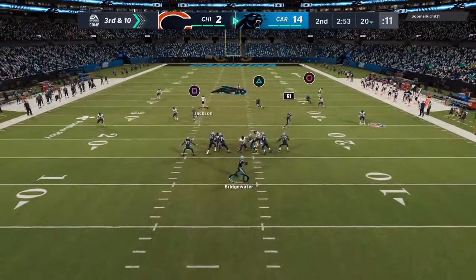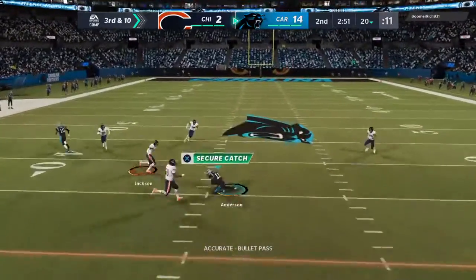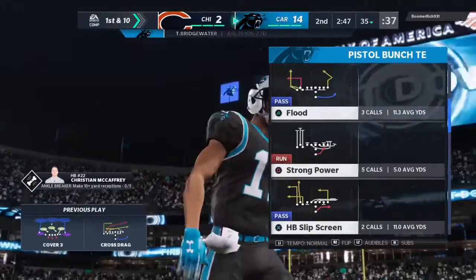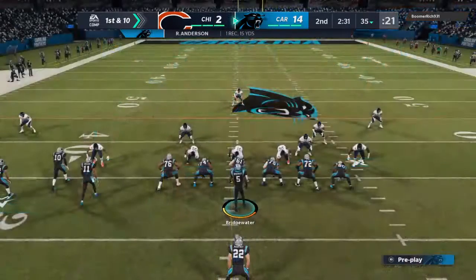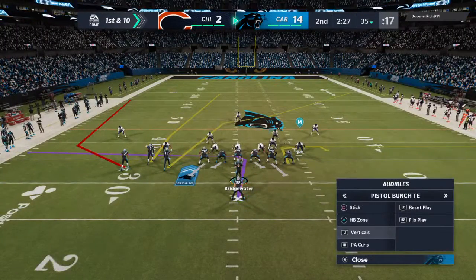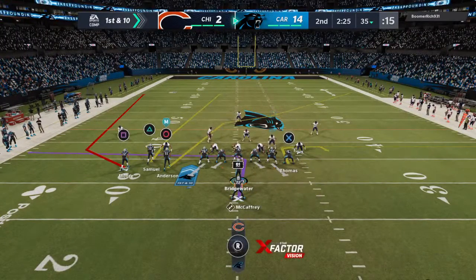Out of the gun, Bridgewater. And he's brought down, getting this one up to about the 35. It's his first catch, and it'll be good for 15 and a 1st down. Ball up to the 35 now as they come up on 1st and 10.